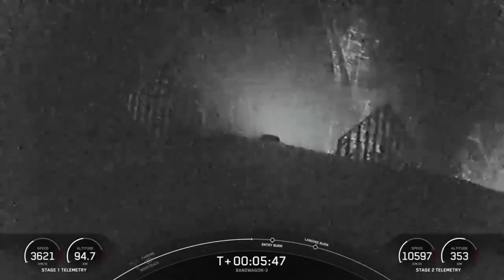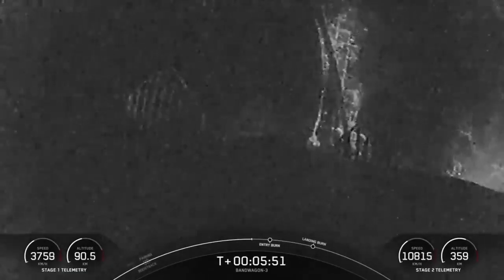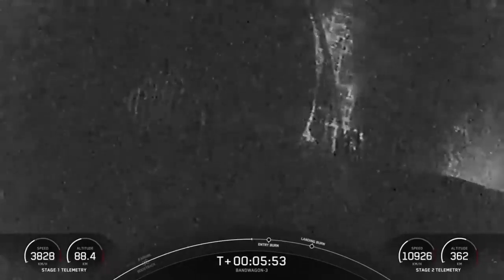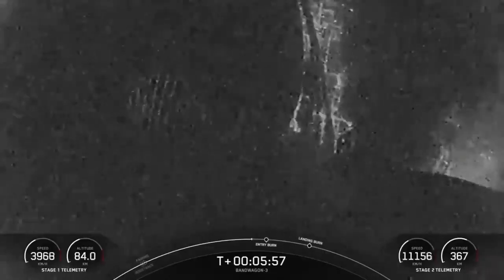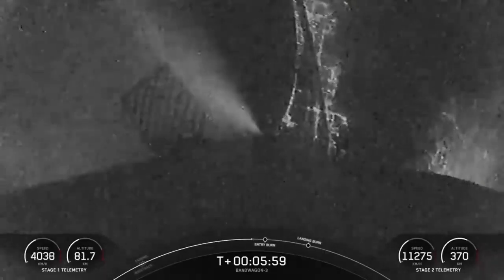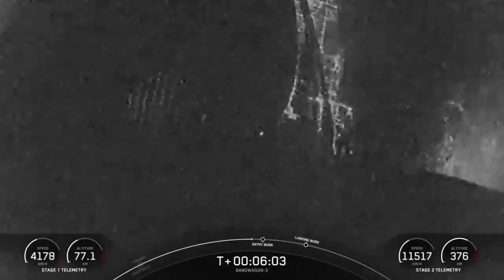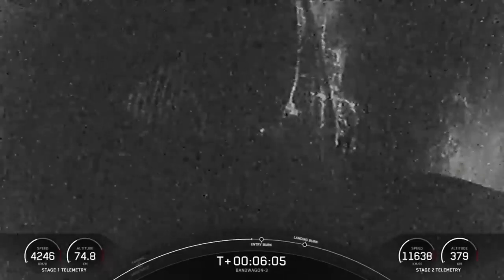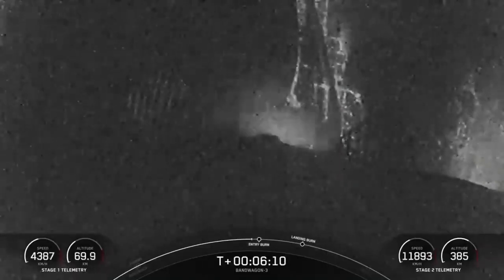Now, coming up in about 30 seconds from now, we should be hearing that call out for the Falcon 9 first stage entry burn. As a reminder, this booster will be performing this burn for its third time this evening. Stage 2 FTS has saved. And good call out there. This booster previously supported the O3B mPOWER mission and the NASA Crew 10 mission.